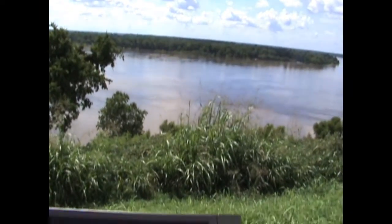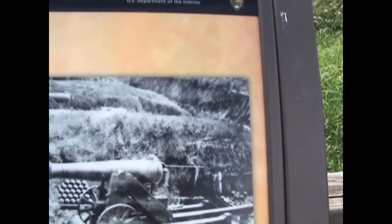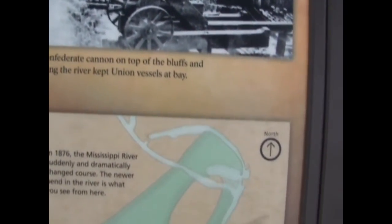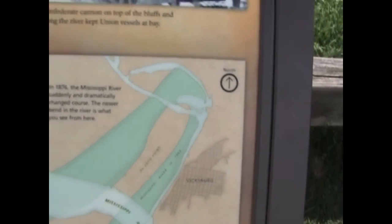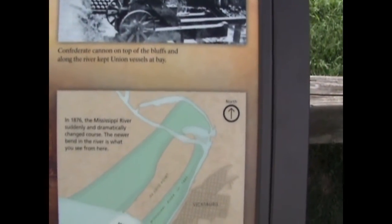The cliffs were so high around Vicksburg that a troop landing was impossible. This is one of the gun batteries that actually took part in the battle that night when Porter was trying to get his boats down the river. And you can notice the dark green part here is the old river, and the lighter green is the way the river runs now.